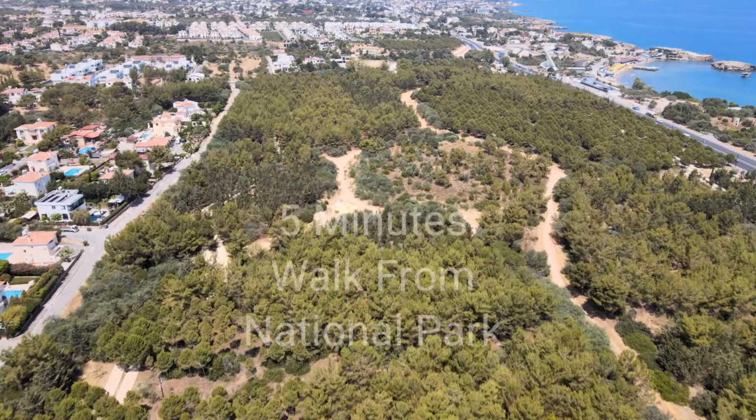Before we start the tour, let me tell you a bit about the spec. The house is built on over 1,300 square meters of land. It has over 200 square meters of covered living area, plus patios and many more terraces, a 10 by 5 swimming pool, and a garage. Let's go.